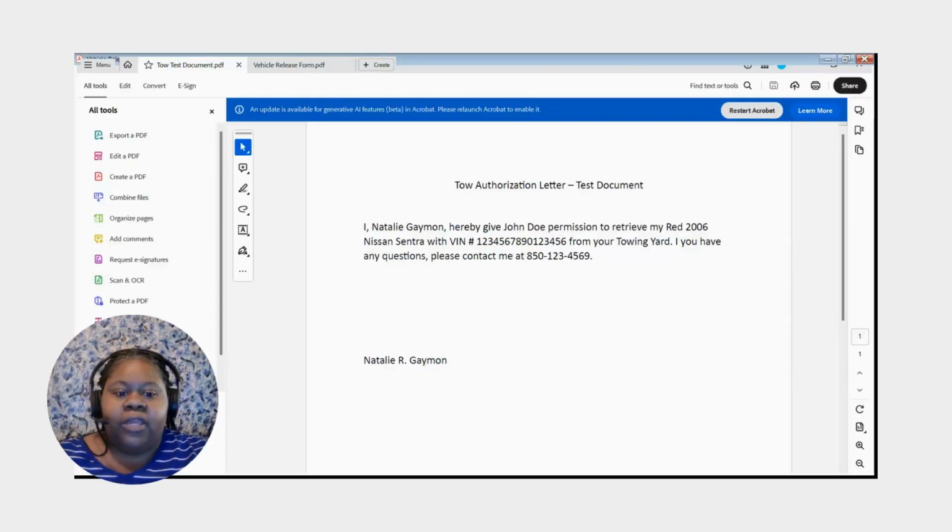All right, guys, so here we are. We are on the first one, and this is a tow authorization letter that I just typed up myself. So usually these are the type of letters that I would get on Ron, where it's going to just state the person's name who is giving the permission, give John Doe permission to retrieve my red 2006 Nissan Sentra, and then you put the VIN number, and then you can put the towing yard. They would put the towing yard of where it is, or just say your towing yard. And of course, if you have any questions, you can contact me, and you can put the number, or they usually put their phone number, or they also usually put their email address as well.